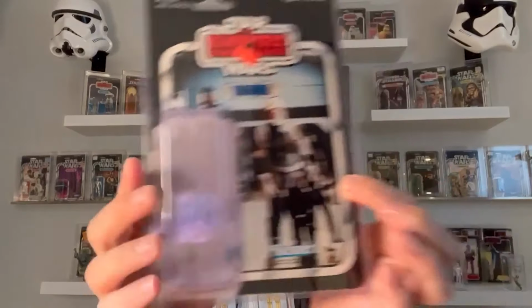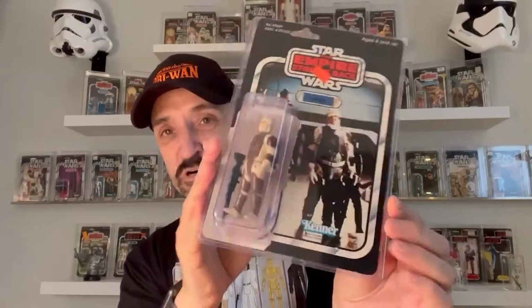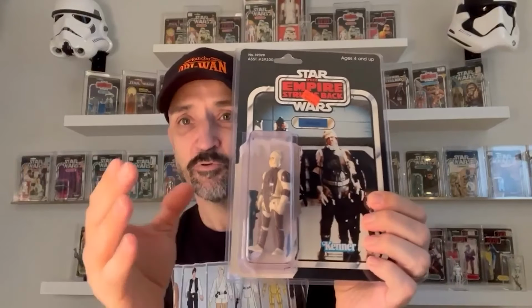So what's going to happen is once you glue the blister pack in place, you can almost cover up most of where it was torn off, which is really cool. Then you pop this open, you put your figure in, and voila, you've got something that almost looks like a mint-on card, really connects that figure to that moment in the movie.